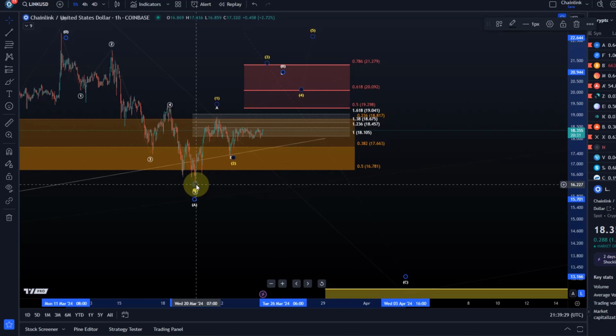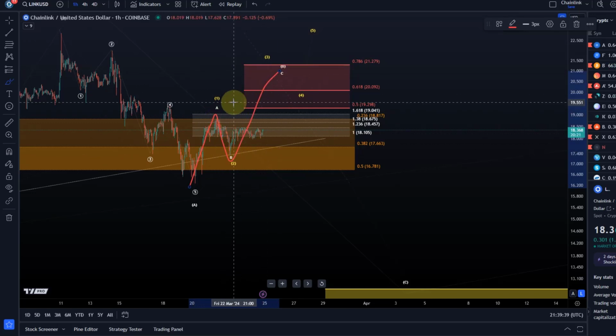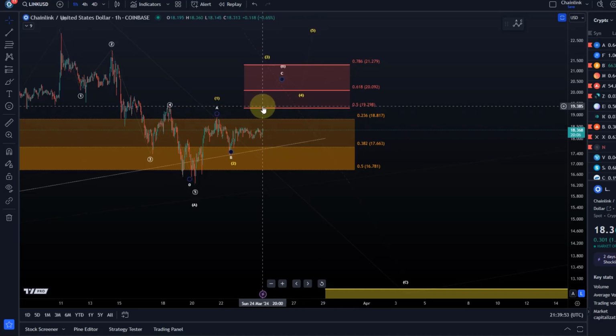wave bottomed here on Wednesday the 20th at around $16.26. This here could be a B wave rally, which consists basically of an A, B, C structure, or could be a WXY, we'll see, but I'm leaning towards the idea of an ABC structure. And then this could target the area around $20 initially. Okay, so that would be a reasonable target, $20 here, 61.8 retracement.